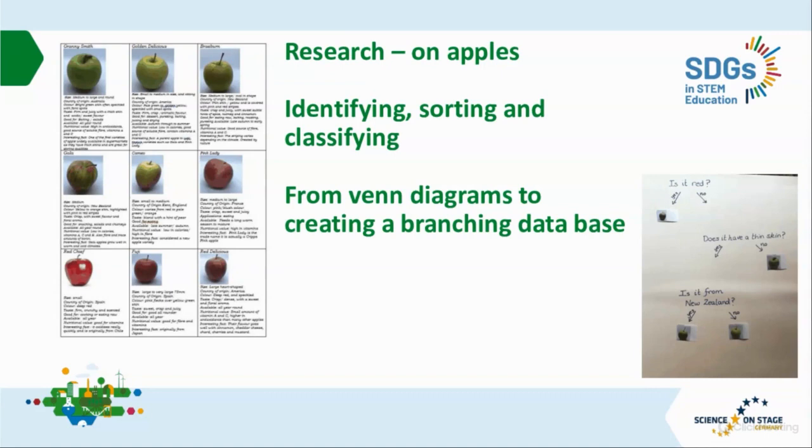Does it have a thin skin? Because some of them were thicker than others, right? Yes, no. And then, is it from New Zealand? So this is where their research came in so that they were able to do it. Now, some of the children would have needed support to do that, but our aim is by the time the children leave, when they're 10, 11 years old, they should be able to create one of these databases independently.